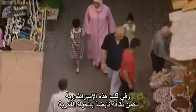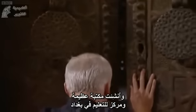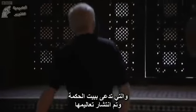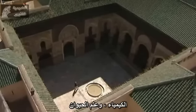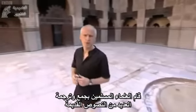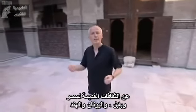And at the heart of this empire lay a vibrant intellectual culture. A great library and centre of learning was established in Baghdad. Called the House of Wisdom, its teachings spread throughout the Islamic Empire, reaching schools like this one here in Fez. Subjects studied included astronomy, medicine, chemistry, zoology, and mathematics. The Muslim scholars collected and translated many ancient texts, effectively saving them for posterity. In fact, without their intervention, we may never have known about the ancient cultures of Egypt, Babylon, Greece and India.